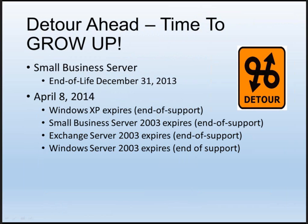Bottom line is it's time we have a detour, and you and your customers have to have a look in the mirror. It's time to grow up. We have the small business server product line expiring at the end of Q4. We're in Q4 right now. That's for all versions. And then we have the end of support for anything 03 or XP. When I say it's time to grow up, we're at one of those pivotal times where doing nothing is unacceptable. You have to make decisions. For whatever reason, there's often a tendency to wait till the last moment. I'm encouraging you now in Q4 to jump right on this. Next slide, please.